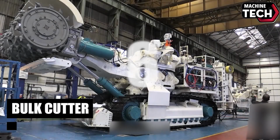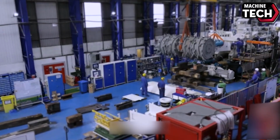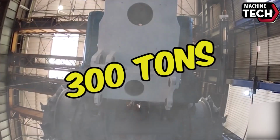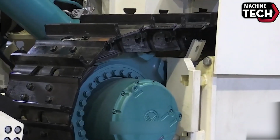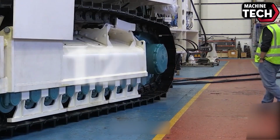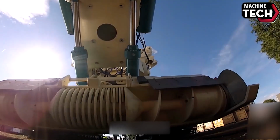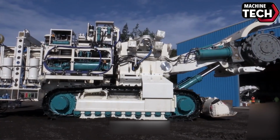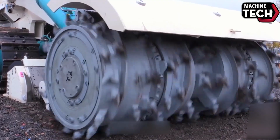Number 6, bulk cutter. The bulk cutter, the world's first deep-sea mineral extraction vehicle, is a true engineering marvel. Weighing over 300 tons, it stands as the heaviest unit ever built for underwater mining. Its cutter head is powered by an impressive 1.2 MW, delivered via an umbilical from the vessel. The design and engineering required to create a launch and recovery system for such a massive machine were unprecedented, resulting in a specialized ship-based cantilever system.